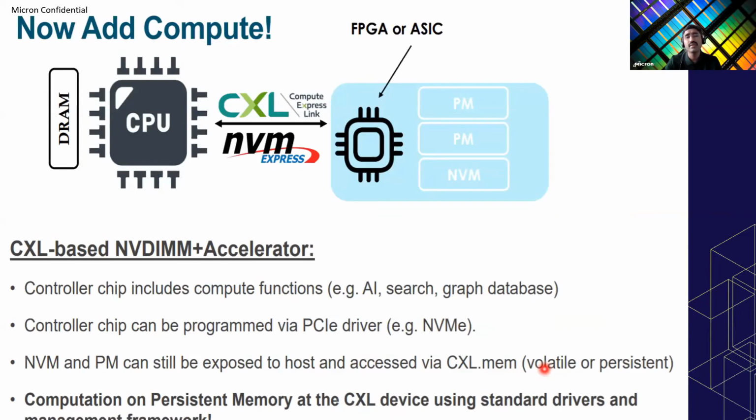We have talked about a memory expansion model, how the memory will be expanded and how it is getting detected on the host, and how you can access this memory from an application. And this is an expansion model. When you have added compute to it, now you are making a memory and you have a compute near to it. Basically, this will have more advantage that you can do near memory compute. You have a memory and you want to do some analytics or functions or AI, search graphs, database engines.